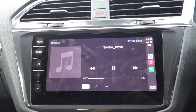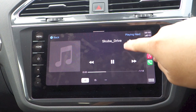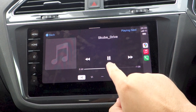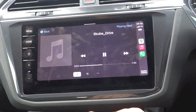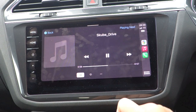We are currently in the CarPlay menu with the current song playing information. Right here is the song title, but the song artist and album will show up here if available. The album art will show up here again if available. Below, you can play pause, go back a song, go forward a song. Song duration, you can activate your shuffle and repeat options. And right here, you can bring up your love and suggest less like this options.